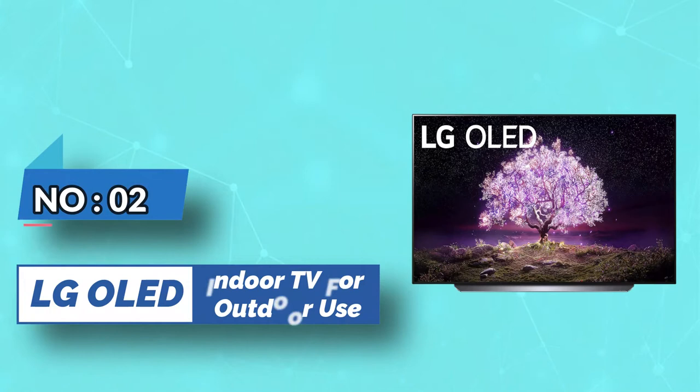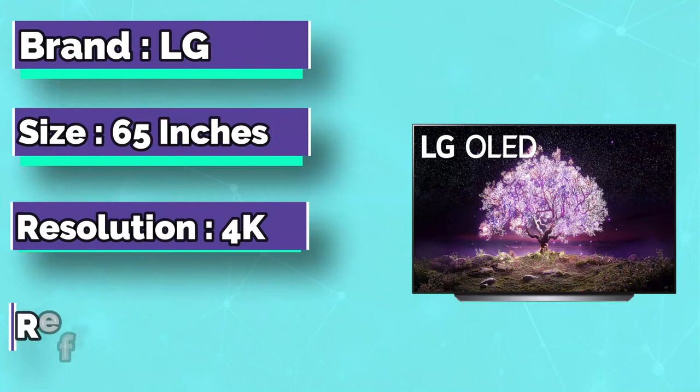Number 2, LG OLED Indoor TV for Outdoor Use. From the big game to being in the game, no detail goes unseen. With advanced gaming technology like NVIDIA G-Sync, you'll crush the competition.